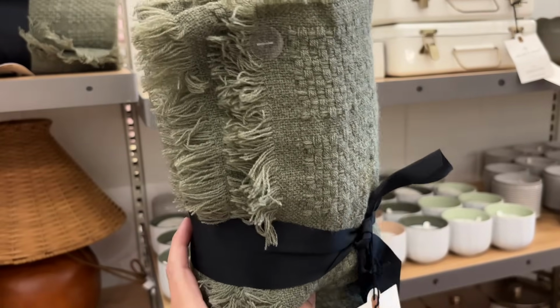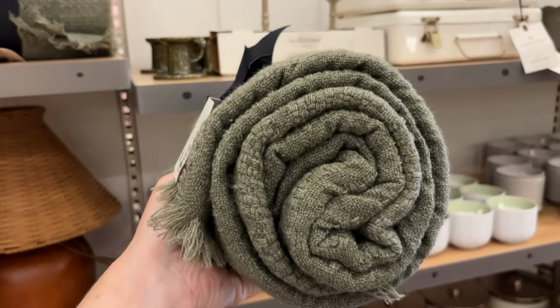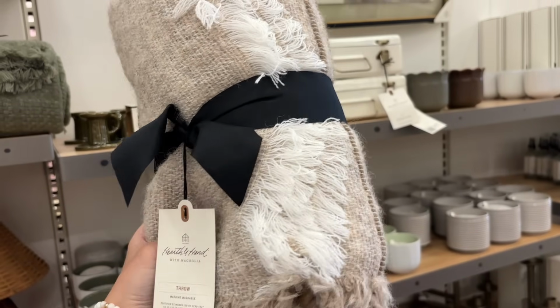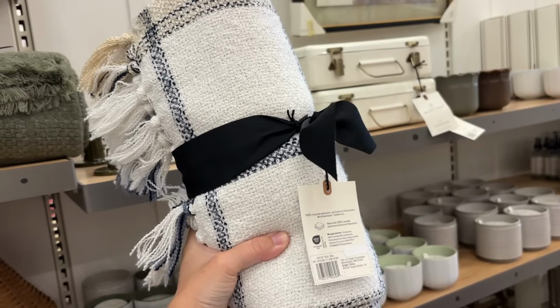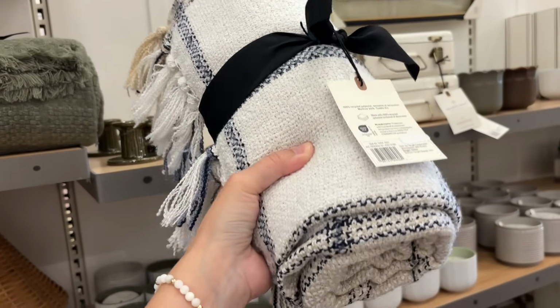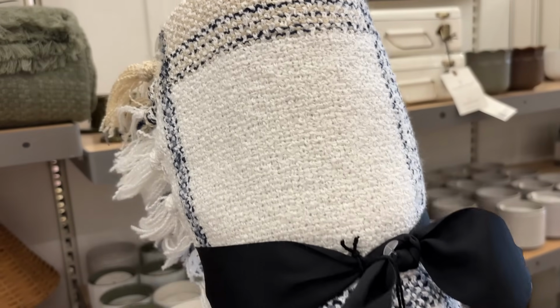Onto the throw blankets now. Hearth and Hand has some beautiful options this season. This soft green one was so plush, and I love the warm stripe on this rust toned one. The light brown base with the darker stripes just feels really grounded and rich. And this blue plaid throw is also a standout. I love that Joanna is transitioning that summer blue into the fall season.